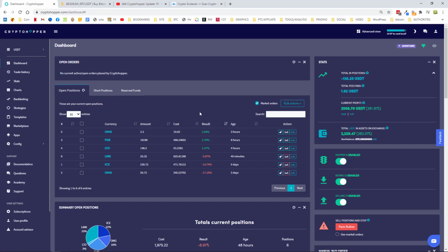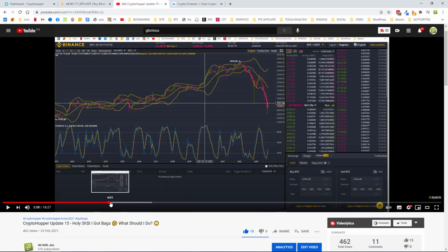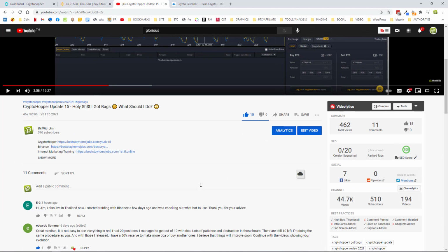So anyway, that is how you DCA your way out of holding bags. And as you can see, the proof is in the pudding. There's the 23rd, look where things started tanking. 23rd of February. And I didn't do what most people do. Panic sell. Call CryptoHopper a scam.